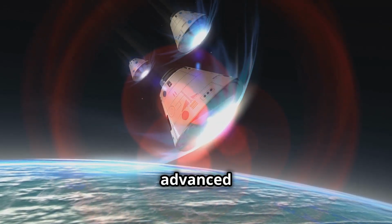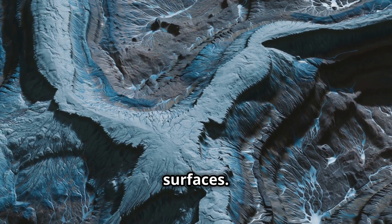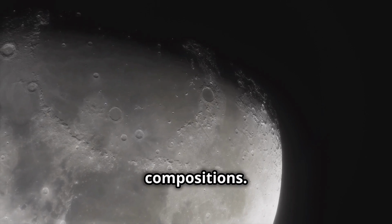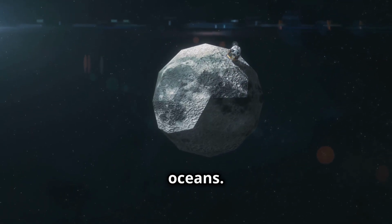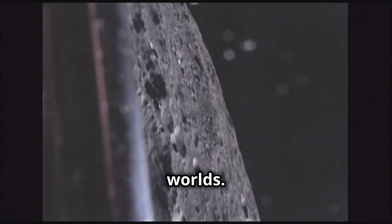These missions will use advanced technologies. They'll have radar to peer beneath icy surfaces. They'll have spectrometers to analyze chemical compositions. Some might even have landers or submarines to explore alien oceans. Each mission brings us closer to understanding these mysterious worlds.